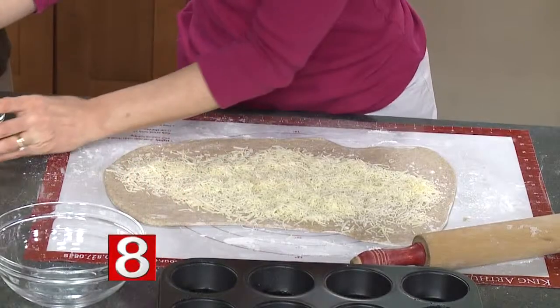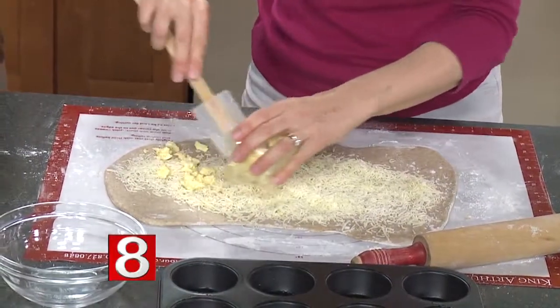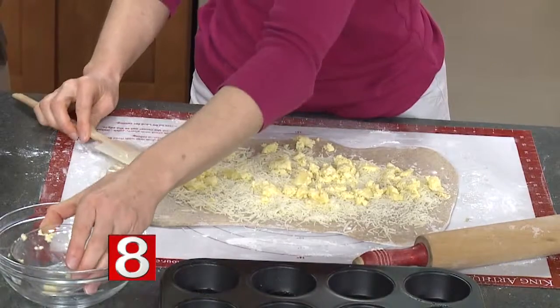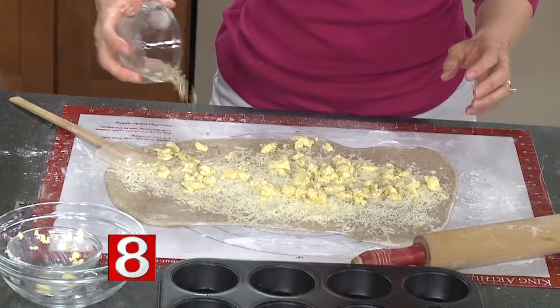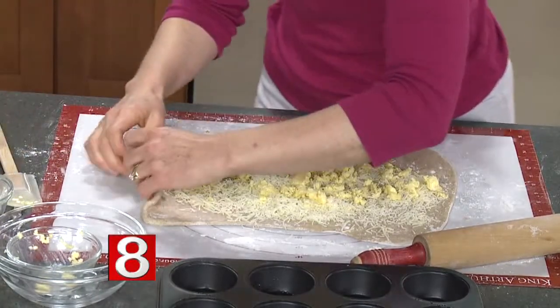Okay. I have scrambled some eggs up and just chopped them up a little bit fine so I could distribute them well. I'm going to put that down and just spread that around. Okay. And this is a mixture of thyme, oregano, garlic powder, and basil. We're making a lovely breakfast pizza here. But it gets better because you don't eat it like a pizza.